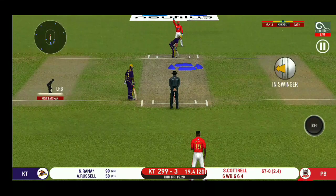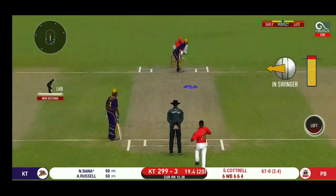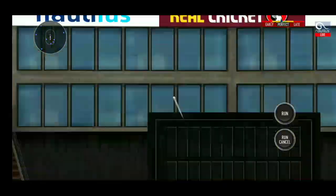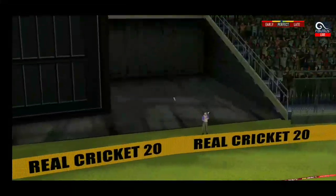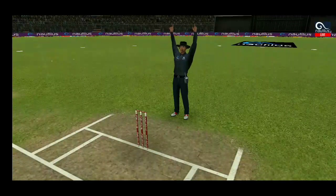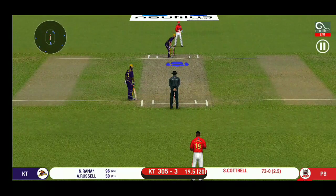Well, he has got the license to go here. Crowd is going crazy. That is six. That is just magnificent batting. Last ball of the innings coming up.